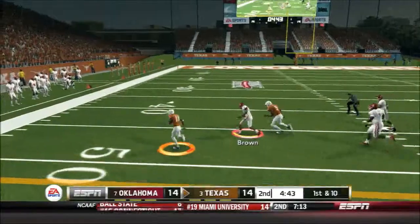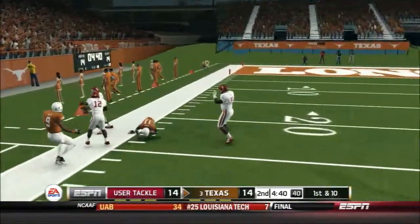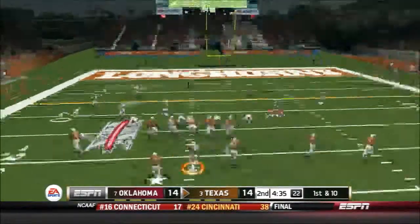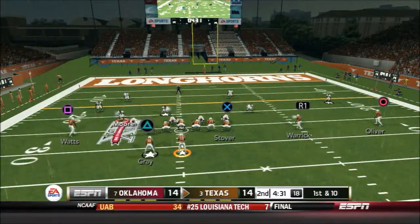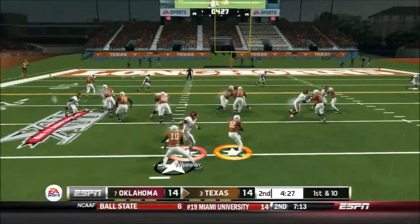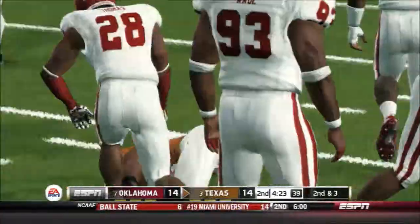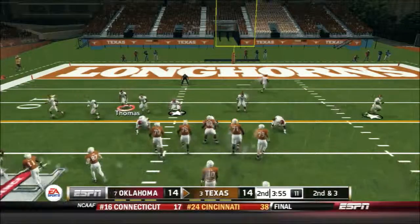He's into the open field. He's at the 40. And he's taken down at the 25 on a big run. Now it's first and 10. Nice run there. Get 7 yards on the 3 yards to pick up the first down.